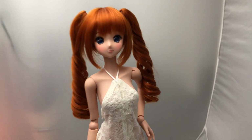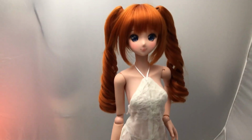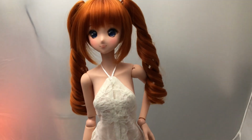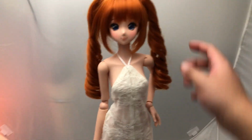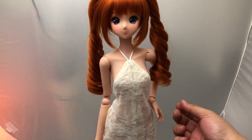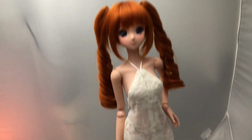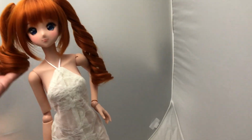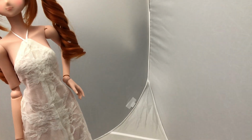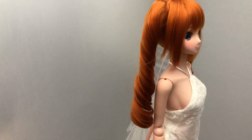Alright, and this is the Haruka Twin Tails. Here they are. There are different versions around. Some are straight and some are a little shorter. I happen to get the long ones with every order I got. I'm not complaining. I'm really happy about that, but just letting you guys know. I love them. They're so cute. So cute.